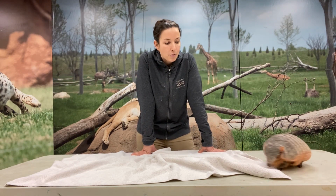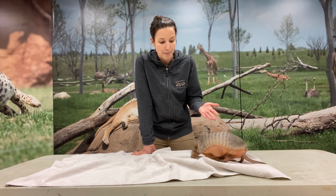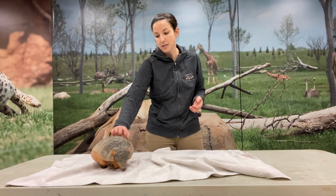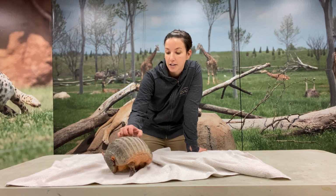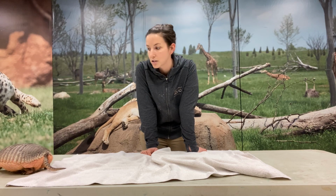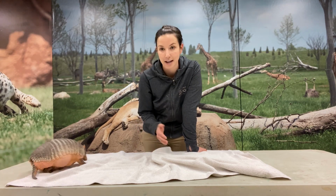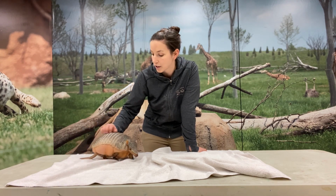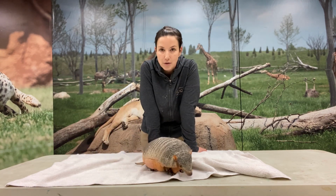But even though these animals are so amazing and so well adapted to survive in their habitats, their cousins are facing some issues. There's a species of armadillo called the giant armadillo that's in trouble. It's a pretty elusive species that the Columbus Zoo is trying to help save in the wild. There's a project that we support called the Giant Armadillo Conservation Project that's working to save those animals.